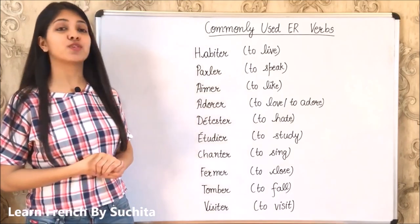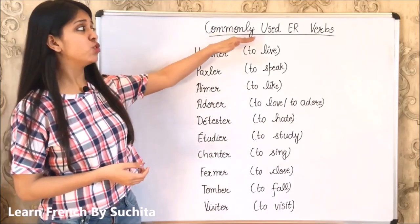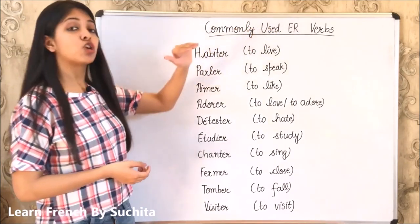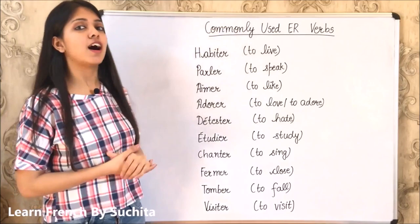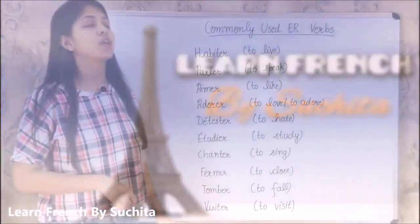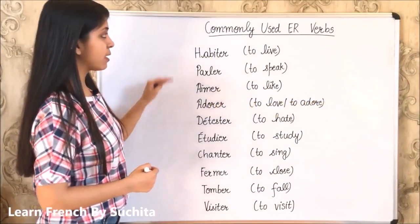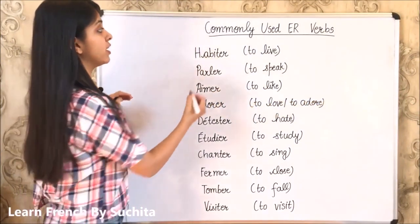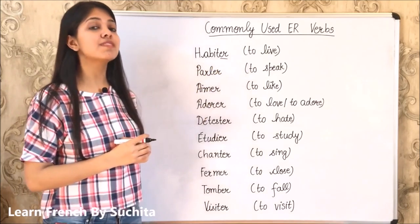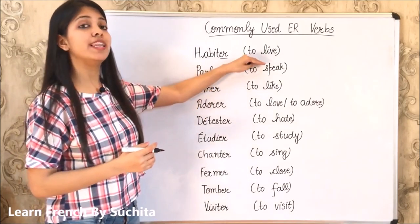In today's lesson, we are going to study some commonly used verbs which belong to the category ER verbs. So the topic is commonly used ER verbs. Alright, so here are certain examples of the verb which are ER. The first is the verb habiter, which means to live.